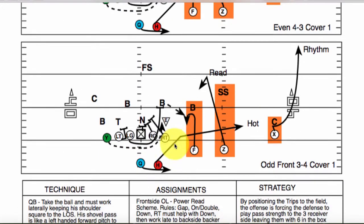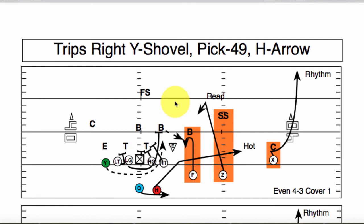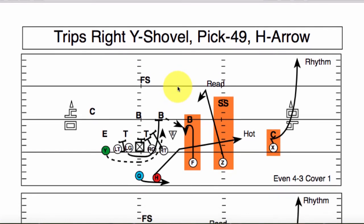All right, against an odd front, very similar look here. You might get a little bit of an interesting kind of read here with this end on an odd front. If he's slanting inside, then the quarterback's going to carry it on outside, and he's either going to find someone open or he's going to run it. So that's also another option for your quarterback. So a lot of different options here. I love this play. Love the formation. Very creative run pass option, using the shovel as your run and a pick play with a stick concept as your pass option.